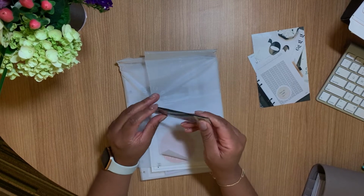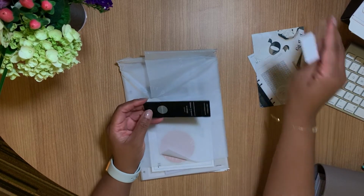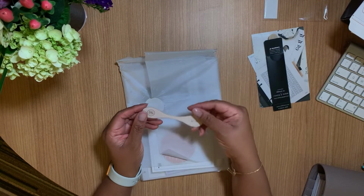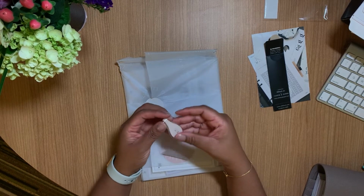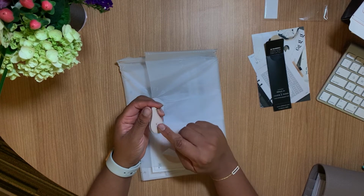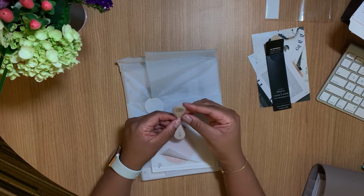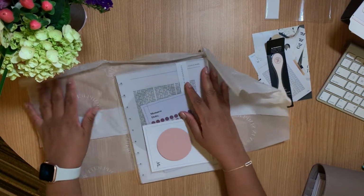So the first thing I ordered is they restocked their Oli Clips, and this Prosecco color, I feel like it's new. Anyway, it's new to me. Ooh, and it's so pretty. Oh my gosh, this is so pretty. The Oli Clips always have the little C and P for Cloth and Paper, and then the Oli Clip logo on the other side. This is just so pretty.